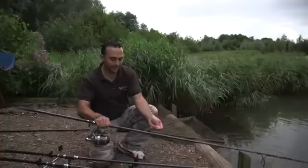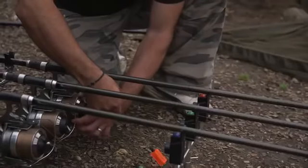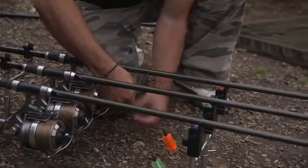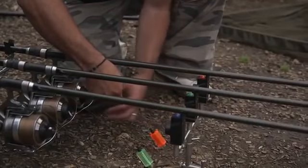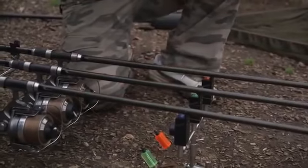Perfect. Always a good idea to feed off a little bit of line. You don't want it too tight. You don't want the line like a bowstring. The last thing you want to do is spook fish that are feeding around in the area.